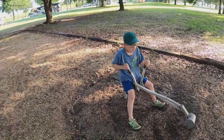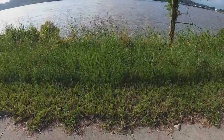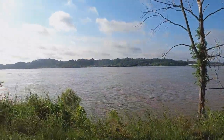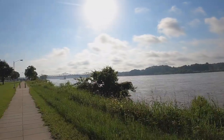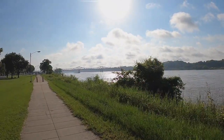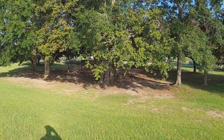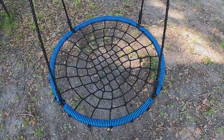Nice. There it is, muddy Mississippi River. Tugboat down there, pushing a bunch of barges. And the bridge once again. Pretty cool spot. Looks cool.